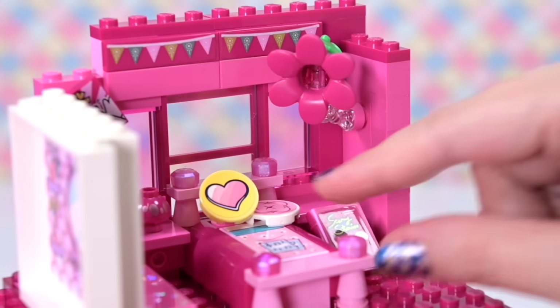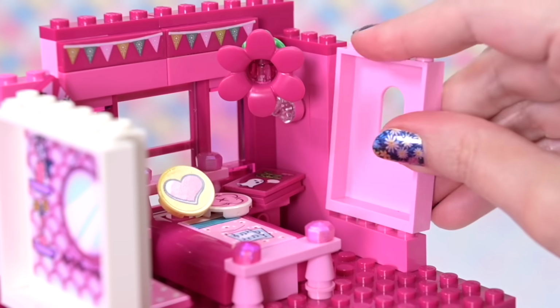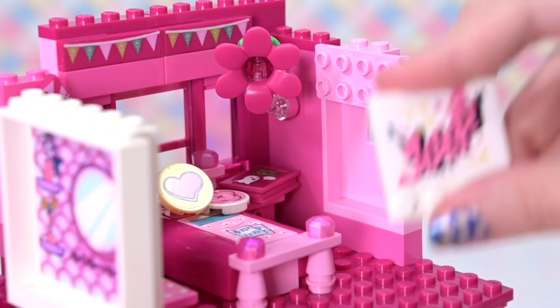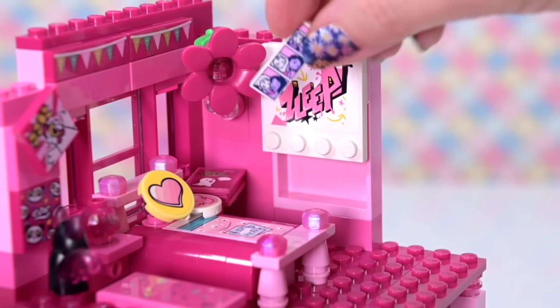Oh, that brings me so much joy. Look at that. All right, over here on this side, we can put some more posters up, I think. This big one that says sleep. Sleep is so important, and it's a bedroom. And got studs down the bottom to also hang some more stuff.